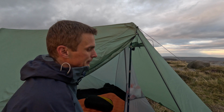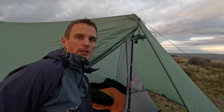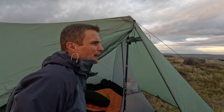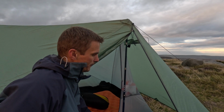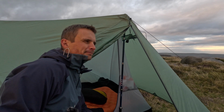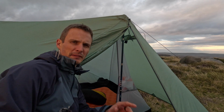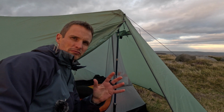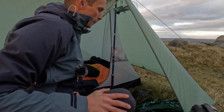Is it expensive? Well, you have to import it, so you have to get it from the States. I can't remember how much I paid for it, but the tent itself isn't that expensive. So if you bought it in the States, it's a couple of hundred pounds, I think. Okay, so that's not bad. Yeah, it's for what it is. That's pretty good. Yeah, you get a lot of space. It's quite light as well.